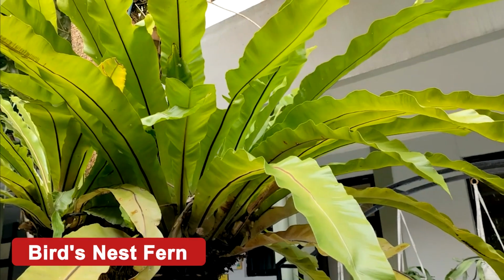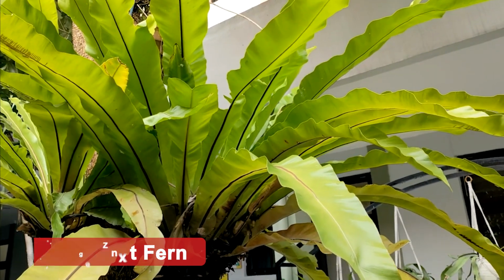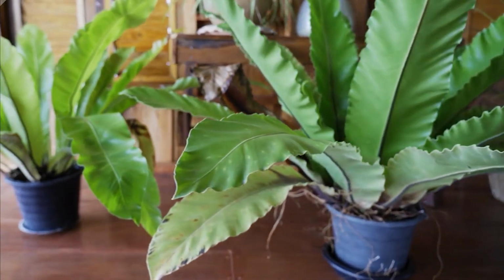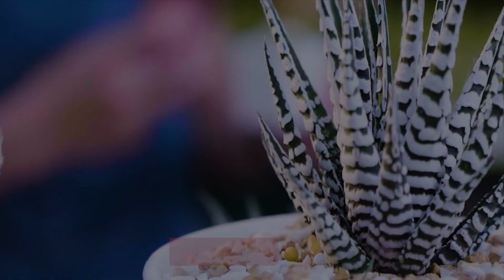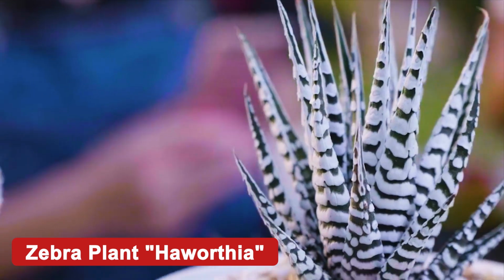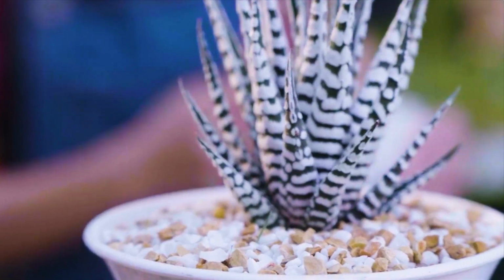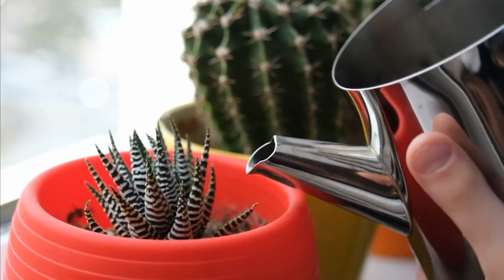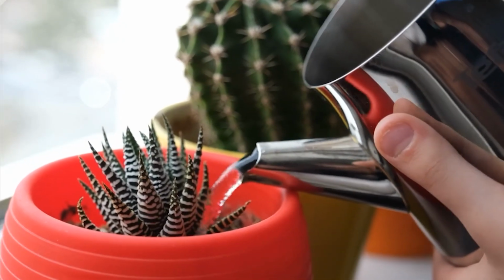Bird's nest fern. Glossy curled leaves retain moisture well. It prefers humidity and low to medium light. Zebra plant, Haworthia. Tiny but tough, this striped succulent looks great on windowsills. Let the soil dry out completely before watering.